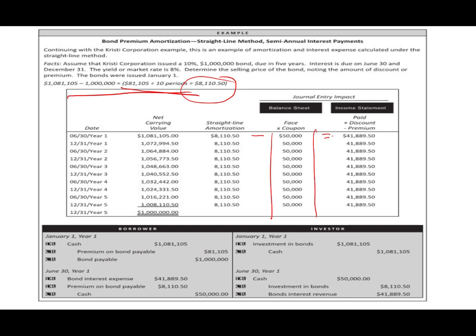Okay, so when you look at the accounting for that, we debit the cash, $1,081,105. We credit the premium, we credit the bond payable. That was the same entry that we saw for the issuance of the premium bond. Now I'm going to tee up the premium over here. When I tee up the premium, abbreviating that prem, I credit it for $81,105 on issue, don't I? That's that credit right there. And then the balance is that amount, $1,081,105.